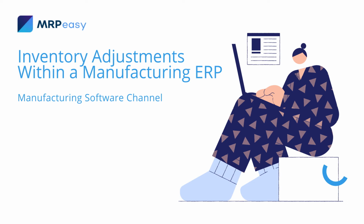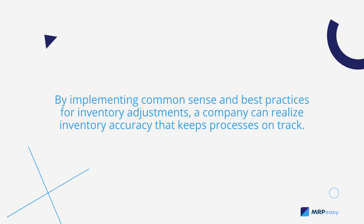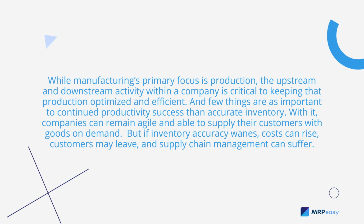Inventory adjustments within a manufacturing ERP. By implementing common sense and best practices for inventory adjustments, a company can realize inventory accuracy that keeps processes on track. While manufacturing's primary focus is production, the upstream and downstream activity within a company is critical to keeping that production optimized and efficient. And few things are as important to continued productivity success than accurate inventory.